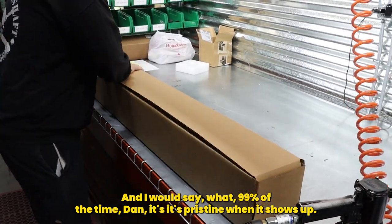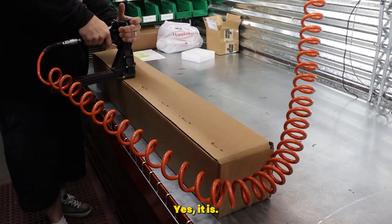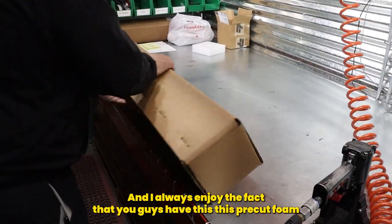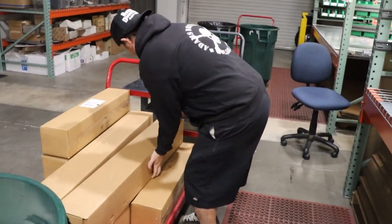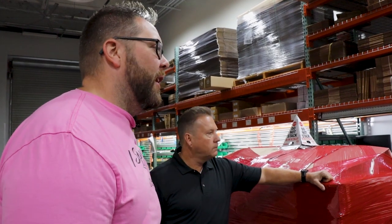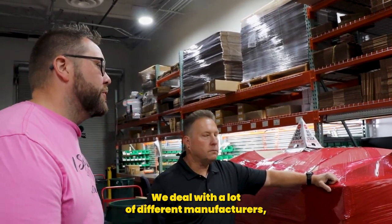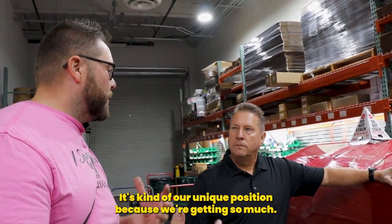Right. Most of the time. And I would say 99% of the time, Dan, it's steam when it shows up. Yes. And I always enjoy the fact that you guys have this pre-cut foam and you do a good job doing it as fillers. Keep stuff from sliding around and moving. We deal with a lot of different manufacturers, so we see how everybody packages things. It's kind of our unique position because we're getting so much.